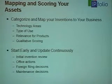You want to keep some sort of information repository database where you map and score your IP assets on an ongoing basis. Typically, sophisticated companies categorize their IP assets according to different dimensions. They have the technology areas where they are active and map their patents to those technologies. Other mappings are to your product lines: how relevant is a certain patent or patent family to a certain product line? Also qualitative scoring: how strong are the claims, how easy is it to detect infringement, and so on. And of course, also type of use. Is it a patent that you could use offensively or defensively, based on the value creation models that we've seen in Rupert's presentation? An important thing is to do this activity continuously.